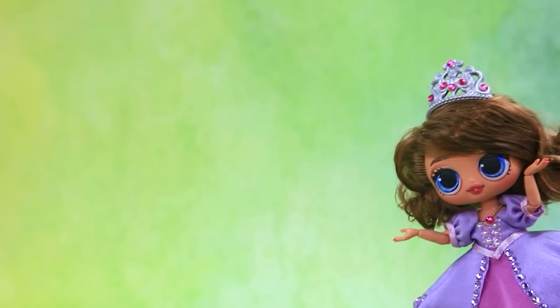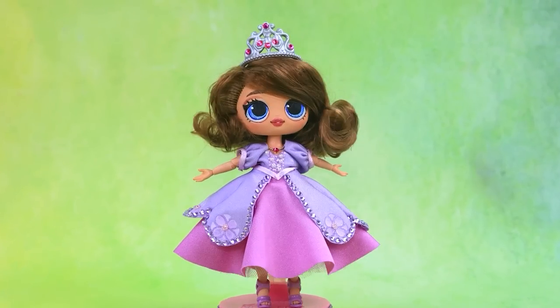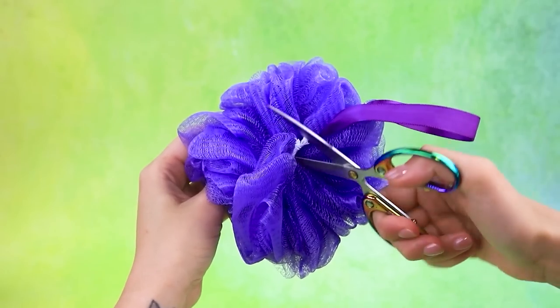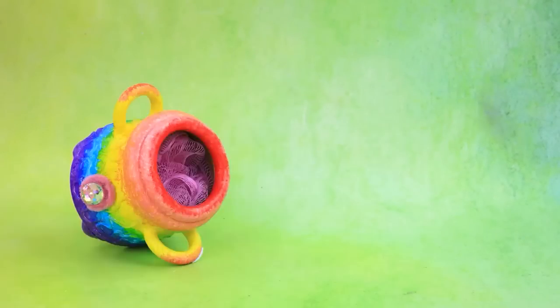Princess Sophia, hello. Hi. Help me change my look. Let's update the look. Nice. Borrow a loofah. Enlarging magic. Cut it. Unfold it. Put it in the cauldron.